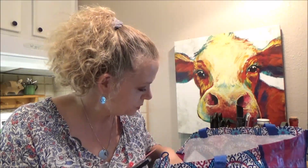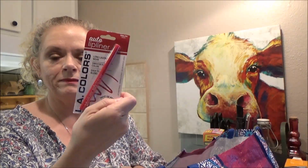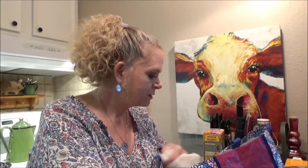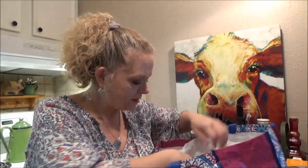But okay, and then I got the little makeup haul in here. Oh, just a little bag of makeup. Okay, I got the LA Colors Auto Lip Liner in Classic. Give that a try. And I got some of the LA Colors eyeshadow in Smoky. Give that a try.